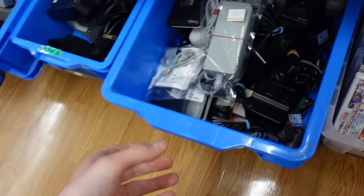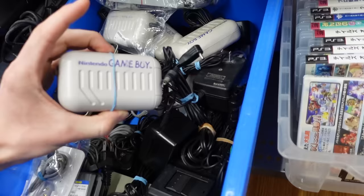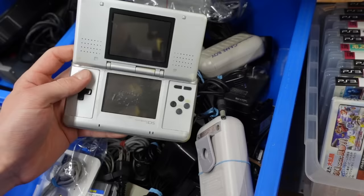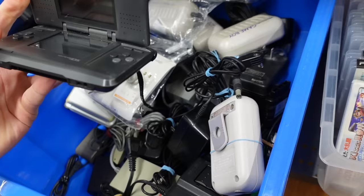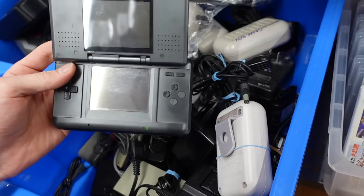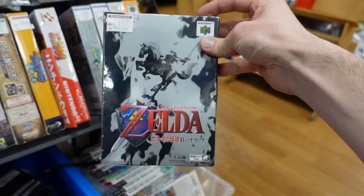I found this little blue tub hidden away, and inside it there were a couple of Nintendo DS consoles. Do any of them work? They only want a few dollars for these. Would you look at that? There's no denying that Japanese game art is superior. Just look at these boxes.